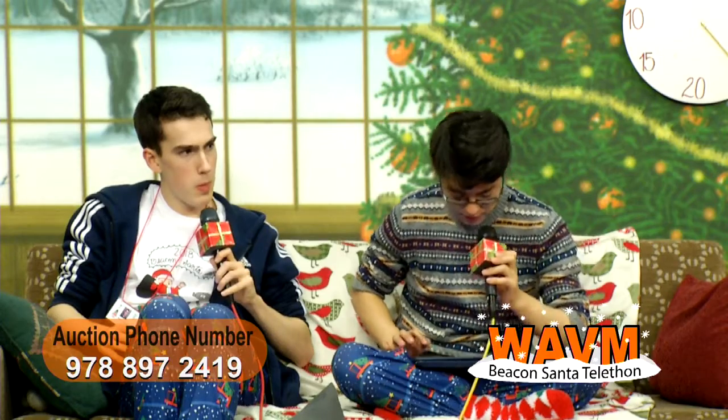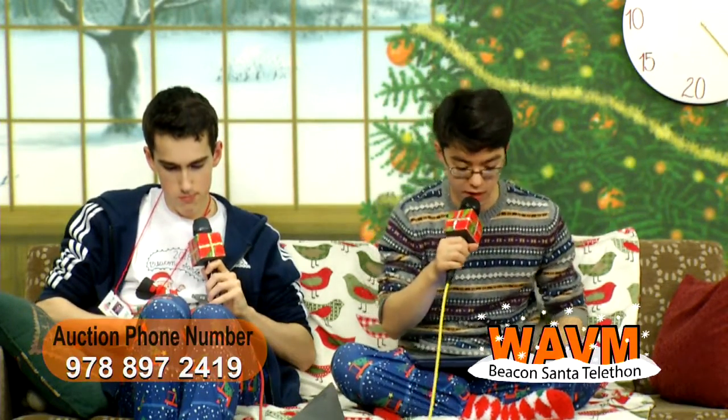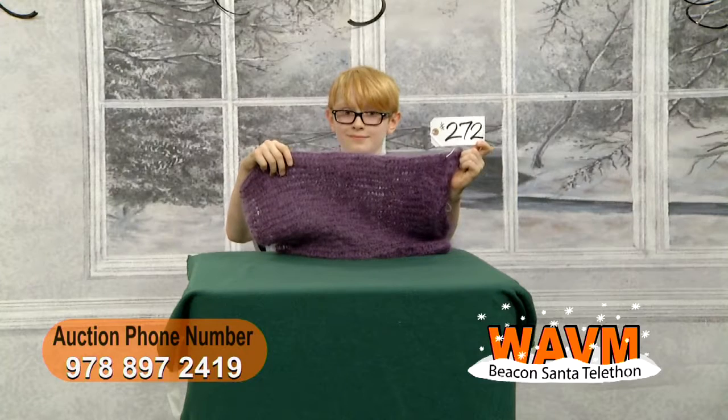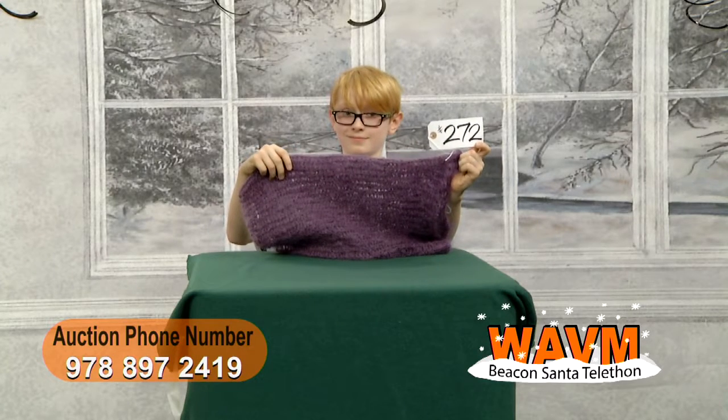Item number 272 is a purple neck warmer. It's donated by an anonymous donor, and it has a value of $15, and it has no current bid. Let's get the money flowing. I'm very offended. Why no current bid?